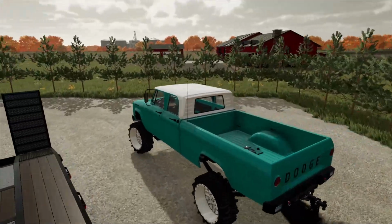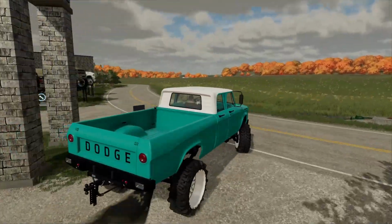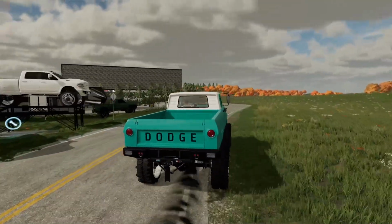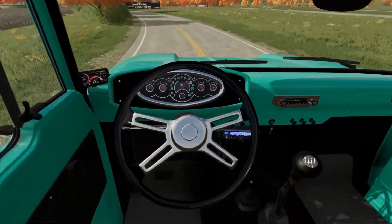We changed up the mirrors, so that looks good on it, and a couple other things as well. We're just gonna take this thing out for a quick test drive because I gotta see this thing roll coal as much as the guys say it does. Yep, it definitely does. Look at that. Of course, it's a standard. Don't get much better than that.